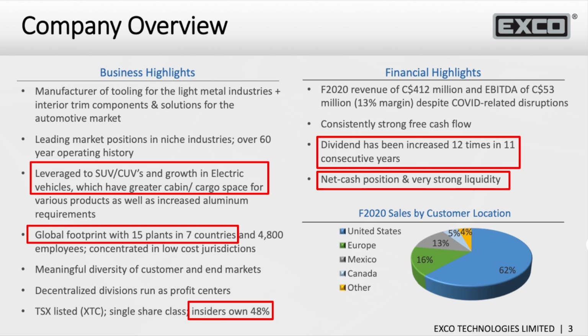They're also calling attention here to the fact that they have some growth vectors identified in this market shift to SUVs, the most popular vehicle on the market right now. They're seeing some growth in that segment, and they're also looking forward to some potential growth in the EV market. And in a little bit, I'll get into the specifics of that later on in the video. They're also saying here, they have increased the dividend 12 times in 11 consecutive years. That's a pretty good track record for a dividend-paying stock.